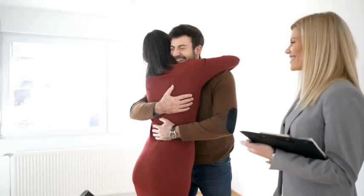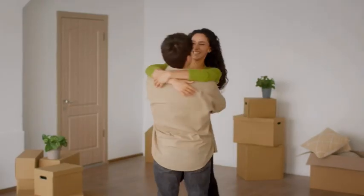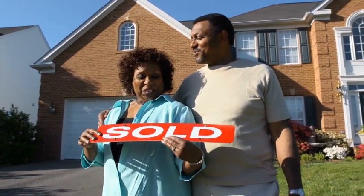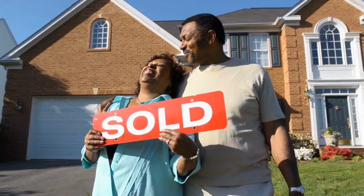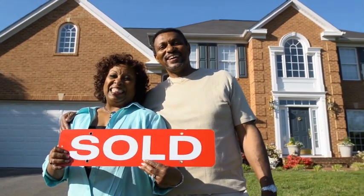In conclusion, preparing yourself for the home buying process is vital to ensure a successful and stress-free experience. By assessing your financial situation, saving for a down payment, obtaining pre-approval, researching your needs, and engaging a real estate agent, you will be well equipped to make informed decisions and find your dream home. Remember, patience and diligence are key, and with proper preparation, you can confidently embark on your journey to home ownership.